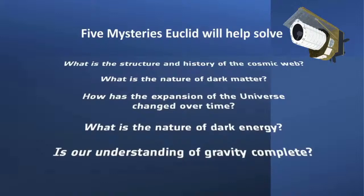So 5 mysteries Euclid will help solve. What is the structure and history of the cosmic web? What is the nature of dark matter? How has the expansion of the universe changed over time? What is the nature of dark energy? And is our understanding of gravity complete?